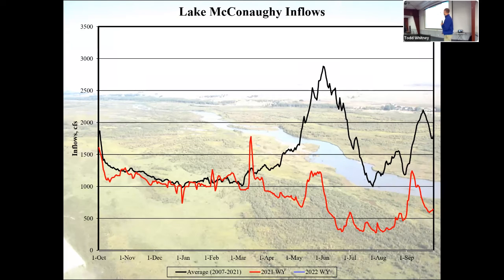last year, and actually got really low in the summer months, down to the 300-400 range. And that blue line is this year's inflow so far. So you can see here that we've been below average every single day this water year, and even below where we were last year so far.